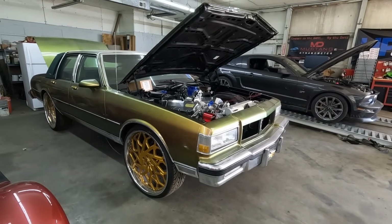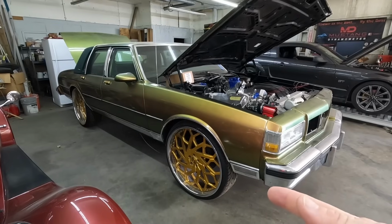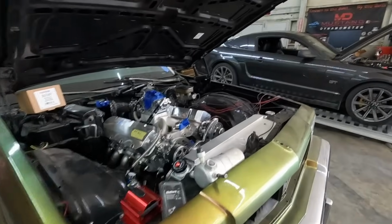a box Chevy with a 572 on, what are those, 30s? 26s. 26-inch wheels. He's got a matching steering wheel. Oh, we got to show the steering wheel.